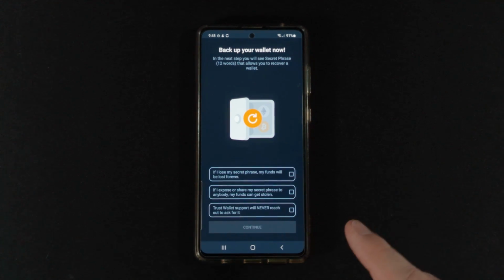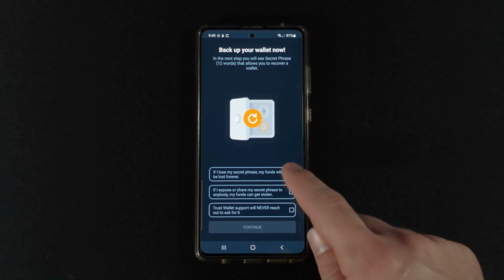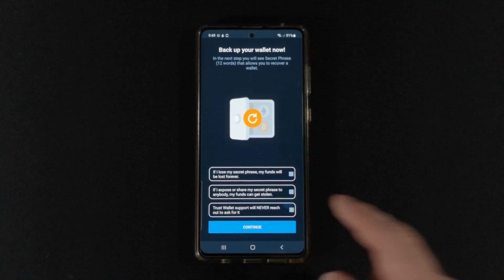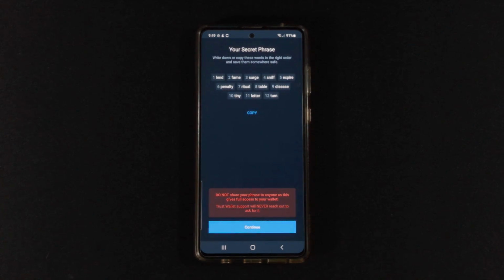Over here, it's going to ask you to accept the following. If I lose my secret phrase, my funds will be lost forever. I acknowledge that. If I expose or share my secret phrase to anybody, my funds can get stolen. I acknowledge that as well. Trust Wallet support will never reach out or ask for it, and I acknowledge that as well. And yeah, please remember that nobody should ever ask you for your seed phrase, ever. And never give it out and keep it somewhere safe. Okay, the next thing we're going to do, we're going to click continue.